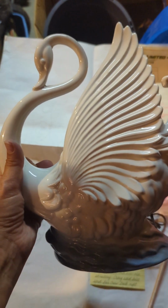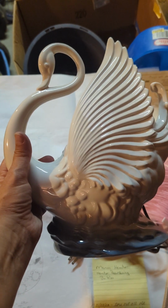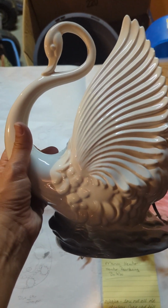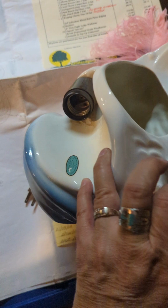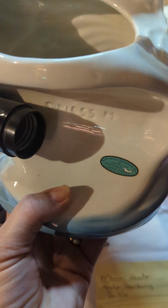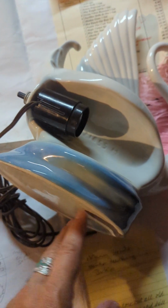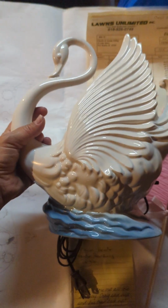Okay, so here we are. Here's some of the items found in this tote. This is beautiful. It is a vintage TV lamp. It's gorgeous. It's a swan. And you can see, it's so dark right now, I can't tell, but it's signed. It has a name, a number, and everything for this lamp. It is a beautiful lamp, out of California somewhere, looks like. So, made in the USA. It's pristine. Beautiful.